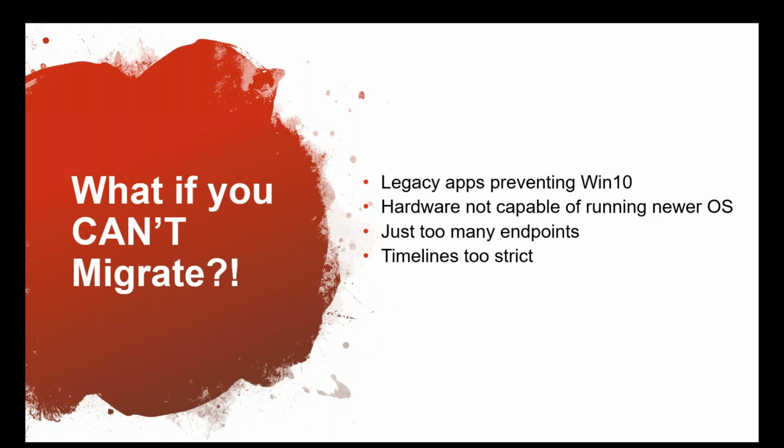Maybe you've just got too many endpoints and you don't have a tool or a way of getting it out there. You might find the traditional methods of running around with a USB stick, trying to upgrade everything, just aren't going to cut it because there are too many endpoints. You're never going to be able to get on top of it. It might take you 18 to 30 months to do the rollout, and then you find that you've got to start again with the newer versions of Windows 10. You might also say that the timelines are just too strict. There's no automation, no ability to do it, and therefore I just can't keep up with the timescale of the cadence.